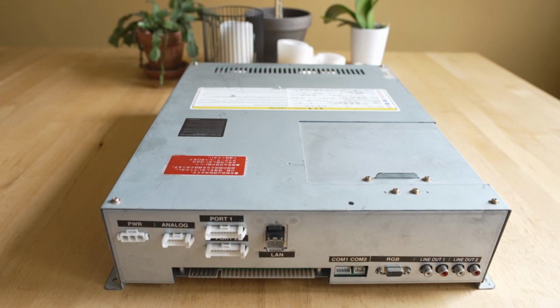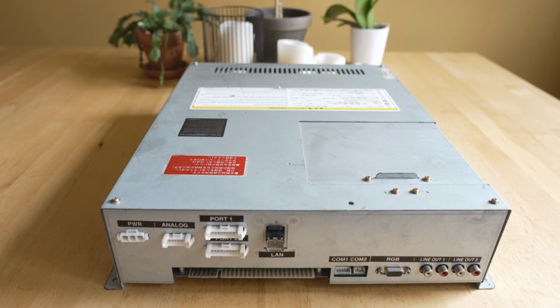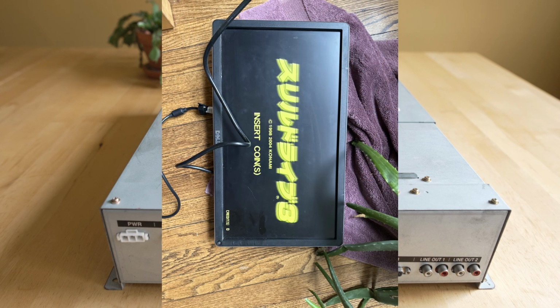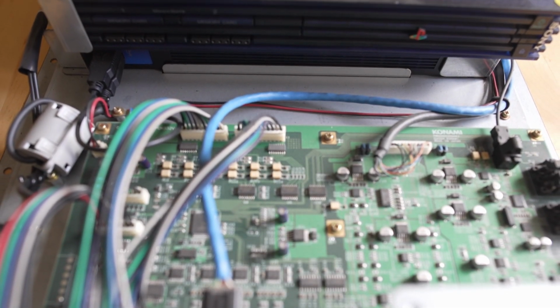It's on the floor, and because of that RGB 15 kilohertz out, the color space is a little weird on my monitor, so I'm still working on converting this over into something that's actually going to be a little less yellow, but that's just kind of part and parcel of using 15 kilohertz RGB off a PlayStation 2.